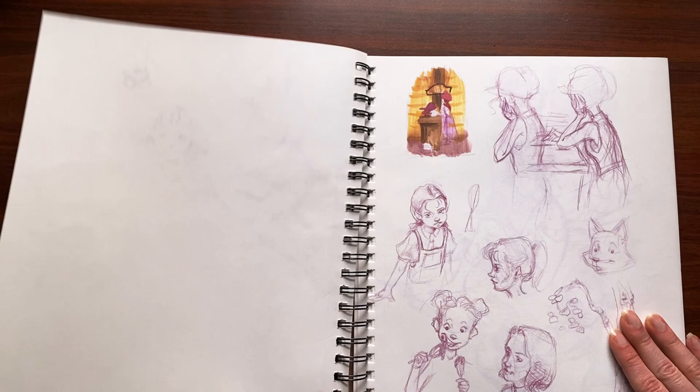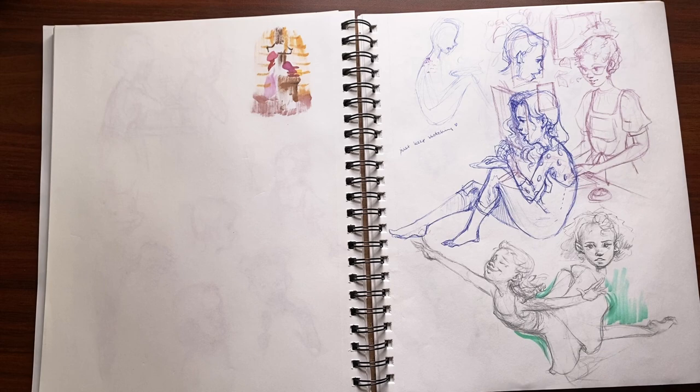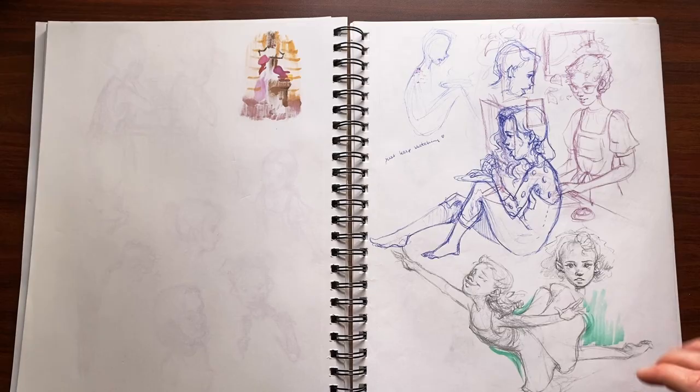Here we've got some sketches for my book nook illustration. Some terrible pen sketches. This was a sketch I did for another painting in another sketchbook. Cozy content creator, typing away on her little keyboard.